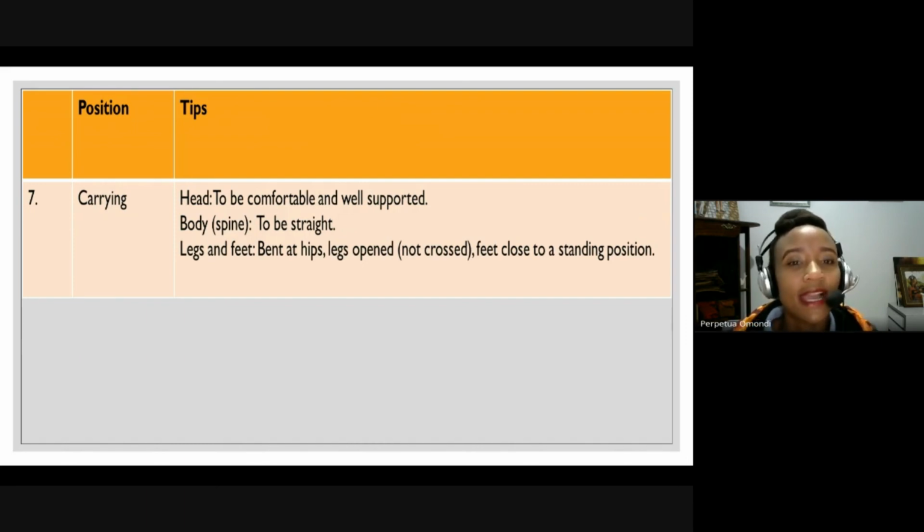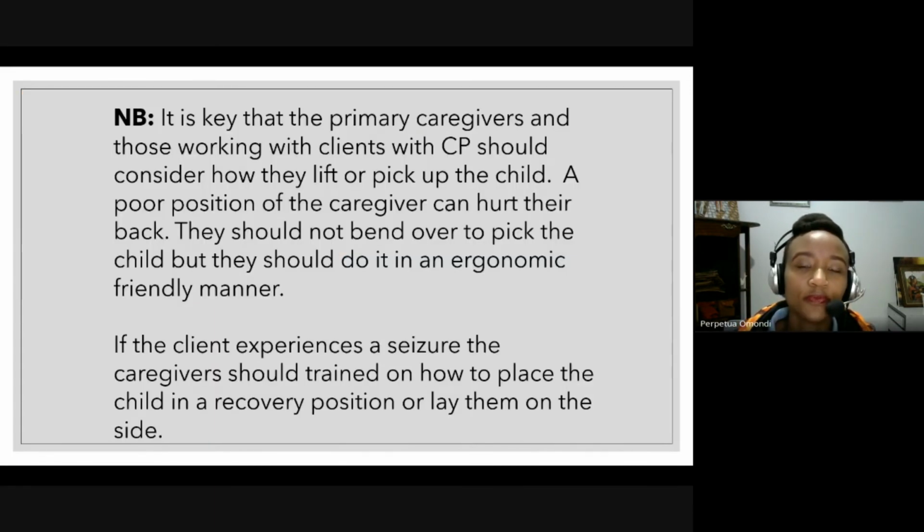So those are just some highlights of how we can carry and position. But I'd like to add just 2 points to this. One is, as a primary caregiver, you need to consider how you lift the child or pick them up from wherever they are. Your poor position when you pick the child can hurt your back, and we really need our back strong for such a long time in our life, because when there's a problem, you will find it very hard to work.